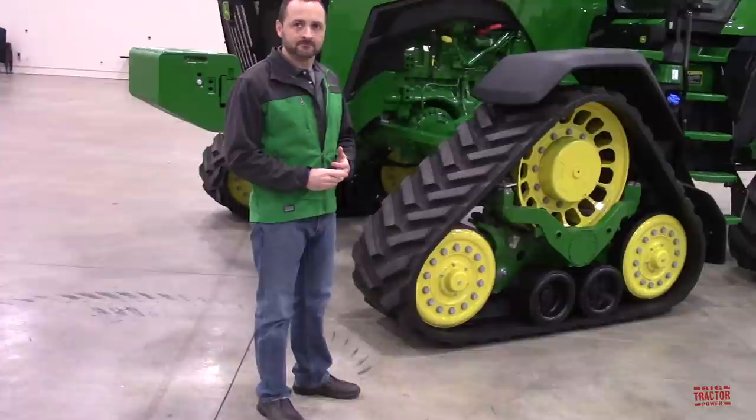Yeah, so we had a few goals in mind when it came to designing an 8RX. One, we obviously wanted good flotation, so low ground pressure. We wanted the tractor to maintain a top speed of 26 miles per hour. And of course, we wanted the longevity out of the undercarriage that customers have come to expect with 9RX, 8RT, and so forth. And 26 miles per hour on tracks on the road is a pretty big accomplishment. I know people think, well, I can go 70 in my car or truck. Right. But moving at 26 miles per hour in a tractor on tracks is pretty big. Yeah.